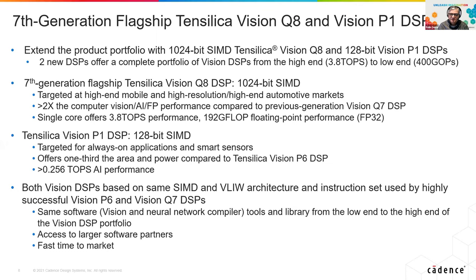Our seventh generation flagship Tensilica Vision Q8 DSP is a 1024-bit SIMD. It is targeted at high-end mobile and high-resolution high-end automotive markets. It offers 2x the computer vision, AI, and floating point performance compared to the previous generation Vision Q7 DSP. Single core offers 3.8 TOPS performance and 192 gigaflops floating point performance for single precision floating point.